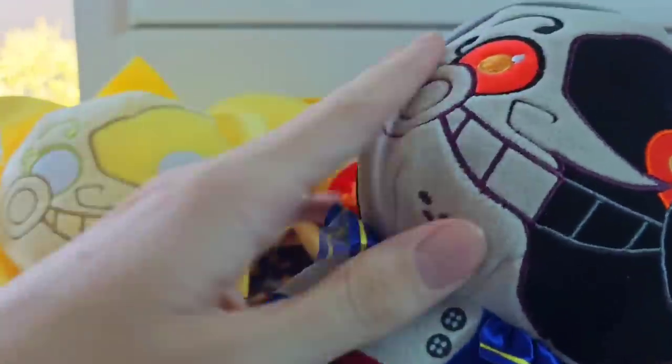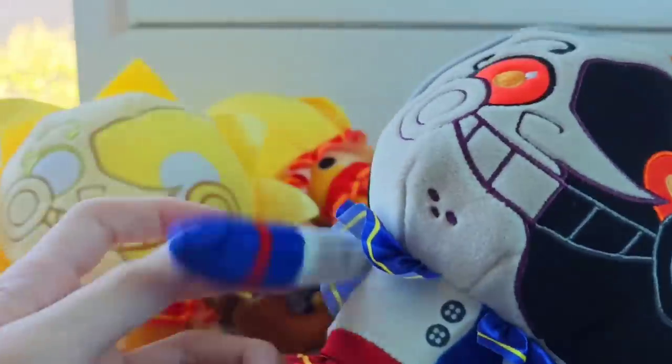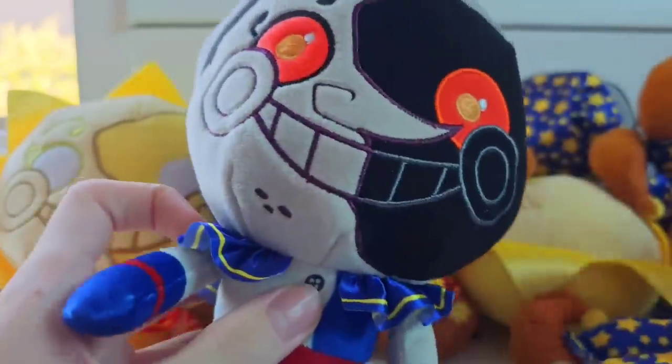But the material on especially his face, I like that, and on his arms and his torso and his other arm, it's so soft. This is like a brand new material, and it just feels so good to hug him. He's a hugging guy. He holds his arms out and he's ready for hugging. He's wonderful.